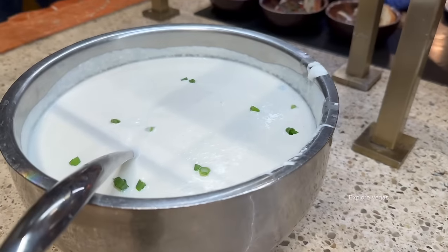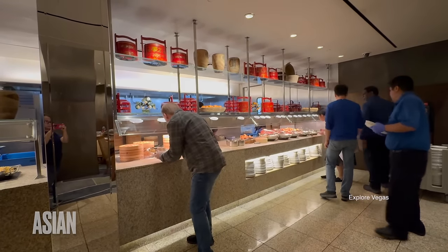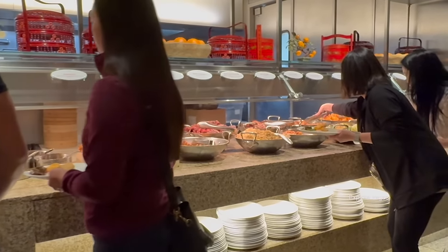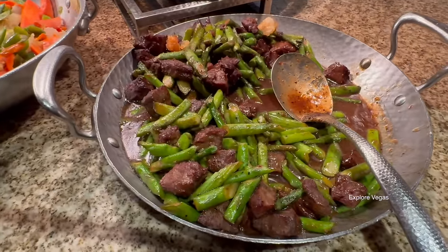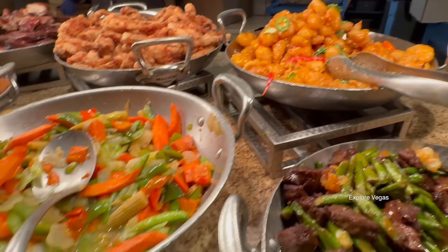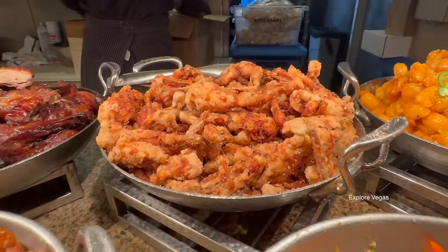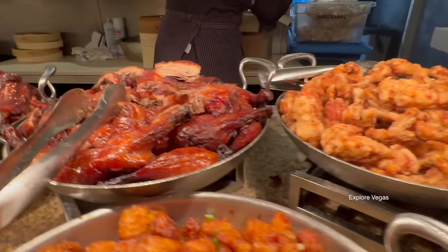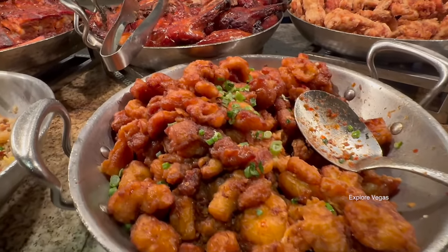There's some creamy horseradish. Now let's have a look at the Asian station. There are cuisines from many different countries here. First up, black pepper beef. There's bang bang shrimp. Stir-fry vegetables. Salt and pepper frog legs, wow. Carved duck roast. Some XO chicken.